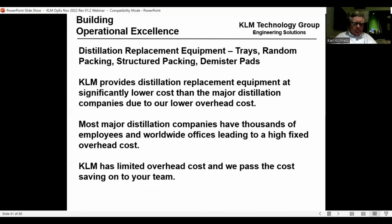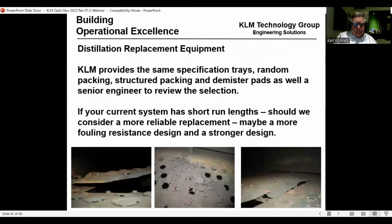Distillation tray replacements. We do tower inspections. We do trays, random packing, structured packing. KLM can replace distillation equipment at significantly lower cost than the major distilling companies due to our lower overhead costs. Most major companies have thousands of employees and worldwide offices, leading to a high fixed overhead cost. KLM has limited overhead costs, and we pass that savings on to your team. So we can buy you very similar quality. In fact, sometimes I specify higher quality, and then you can buy it at a significant savings also.